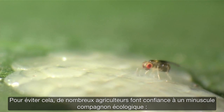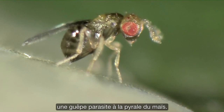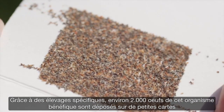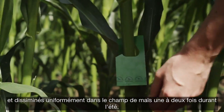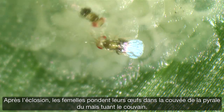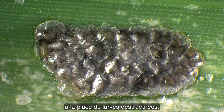To avoid this, many farmers rely on a tiny and environmentally friendly ally, Trichogramma, a wasp parasite to the corn borer. Specifically bred, about 2,000 eggs of this beneficial organism are placed on small cards, which are evenly distributed in the maize field 1 or 2 times in the summer. After hatching, the females lay their eggs in the clutches of the corn borer, killing the brood. A new generation of beneficial organisms will hatch instead of the voracious larvae.